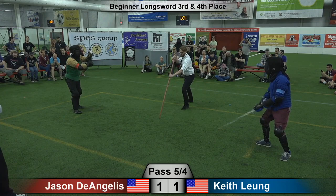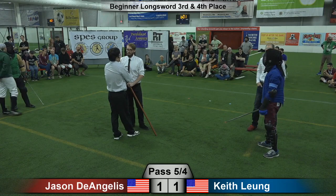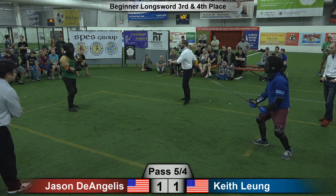Ooh, so close. All right, my view was completely blocked by Travis Mayotte. There was a cut to the head and a possible counter cut to the arm, and then a late following cut to the arm by the same guy who did the cut to the head. So blue fencer definitely made a hit. I couldn't tell whether red fencer made a hit either from my angle. That was also obscured. And nobody was sure.